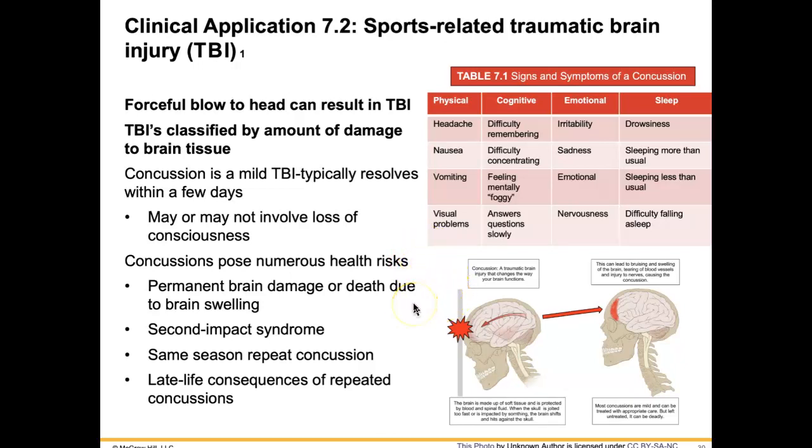So some of those would include permanent brain damage or death due to brain swelling, second impact syndrome, which is when the individual experiences a second head injury before they completely recover from the initial head injury, which can prolong the treatment and for the patient to fully recover from these head injuries. We also have same season repeat concussion, which means that they have a head injury within the same season. It may be that they recovered from that first head injury, but then had a second one within the same time frame of a season.